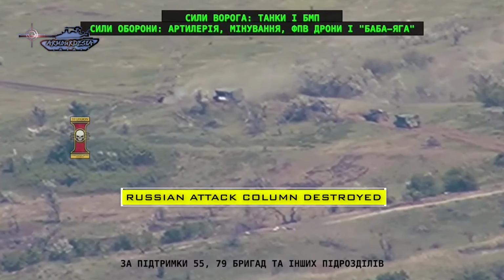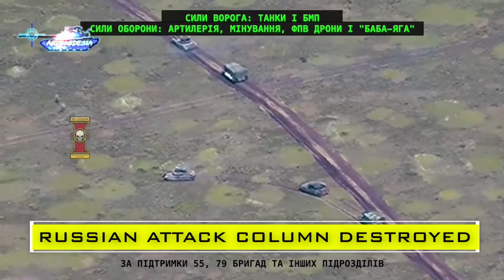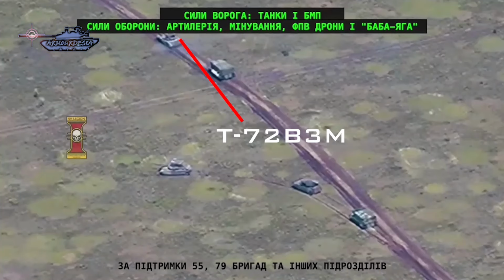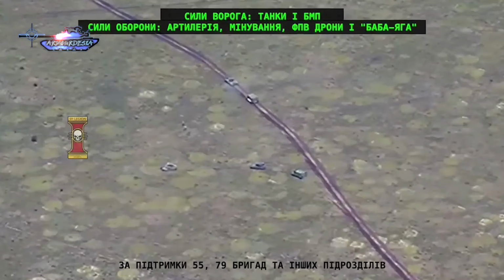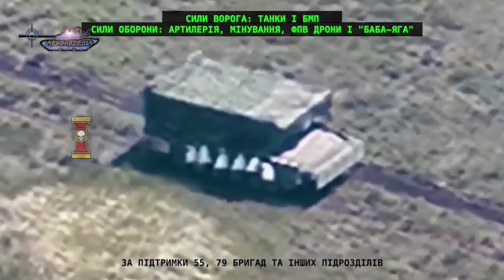A Russian attack column consisting of 5 armored vehicles, including 2 tanks and 3 infantry fighting vehicles, was successfully halted by Ukrainian forces. One tank at the front is a T-72B3, as smoke is coming from the rear left side, and the second one is a T-80BVM. The IFVs are all BMP-2s, as recognizable from the rear hatches. The leader tank is equipped with a metal cage net.